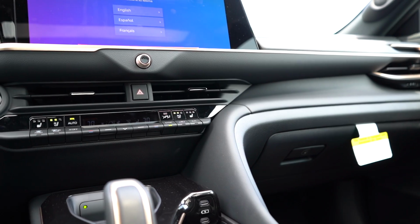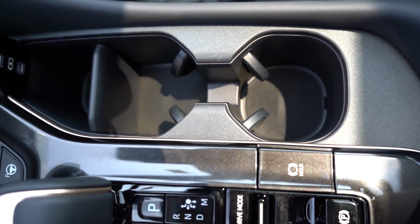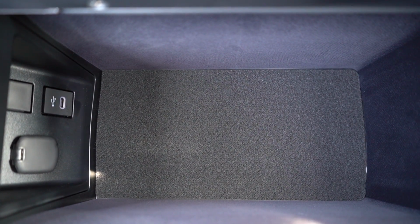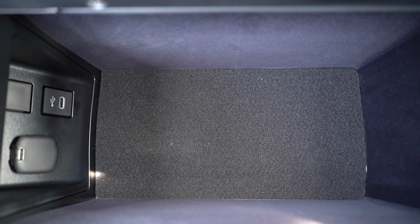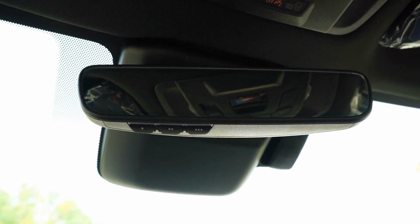Kind of just behind that wireless phone charger, you do have a couple cup holders. You got a couple USB charging ports as well. Then within the center armrest, there's actually a decent amount of space in there. You got a 12-volt power outlet in there as well, along with another USB charging port. There are HomeLink controls for up to 3 different garage doors found in the bottom portion of that rearview mirror.